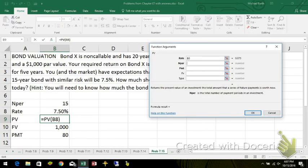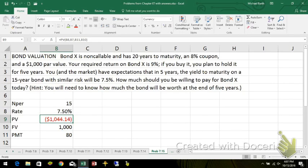All right, rate, number of periods, payment, future value. So your assumption is that that bond will be worth $1,044 in 5 years. So how much should you be willing to pay for one today in order that you earn 9%?